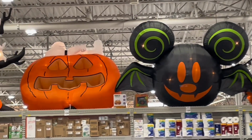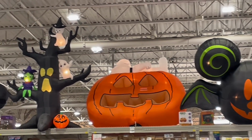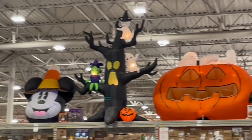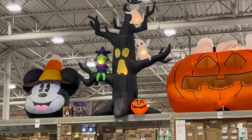Mickey. Oh, Snoopy on a pumpkin. I like that one. Scary tree. A little closer. Oh, they have the other one again. That's a big Mickey. Don't let her fool you.